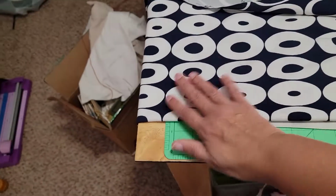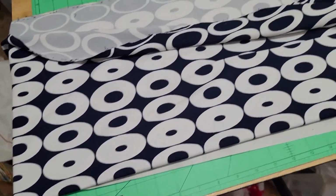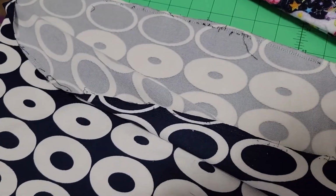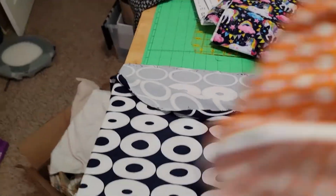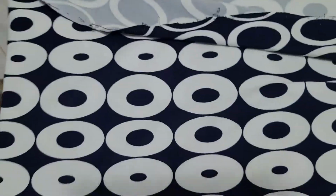What do you think? It's dotty. So if I can get this done, then I don't have to go buy more fabric, which I really didn't want to do. My other option was I found this in my quilt fabric. It's dots, but I only have a yard of it, and there's not a lot you can make out of a yard of fabric except a quilt. So that's an option if this goes pear-shaped.